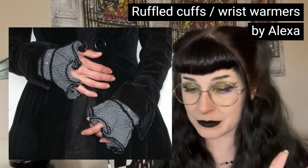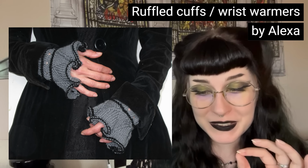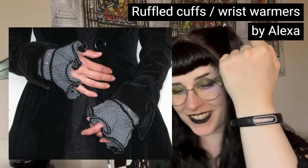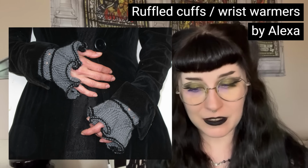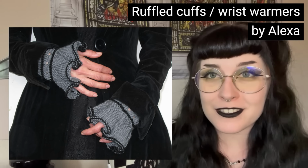It's absolutely worth it. These ruffled wrist warmers are so cute, and I'm always looking for ways to cover my Garmin watch. I love the date, I hate the look. This isn't about me. Ruffled cuff, decorative eyelets, knit in DK weight, super quick, super cute, you get it.